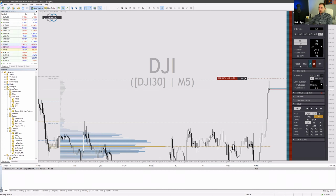And 10 points is a lot, of course, especially in situations like that, but sometimes 10 points is not a lot. I remember, for example, last year, in the beginning of 2020, when we had this crash during Corona times, 10 points was like nothing all the time. So it depends, and you have to decide by yourself which level makes sense, for example based on the ATR, so which value is suitable for the current market that you have.